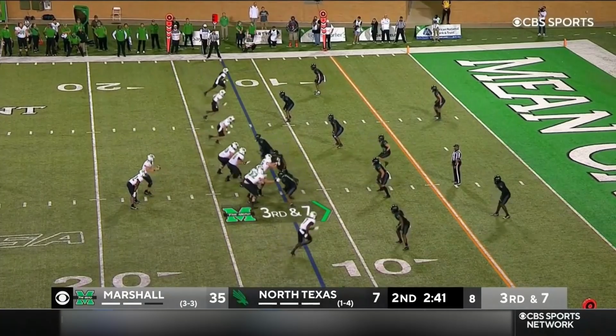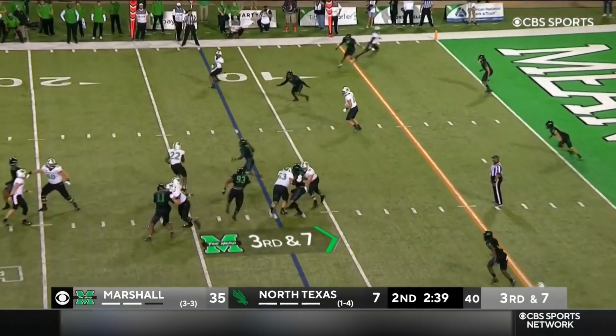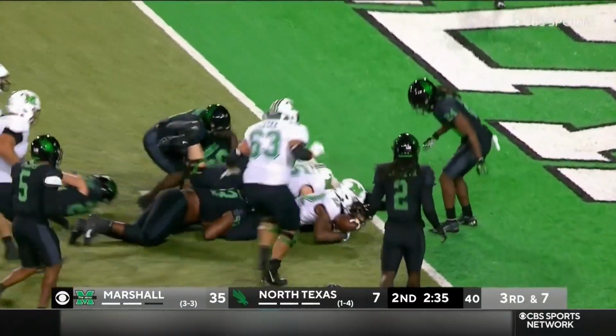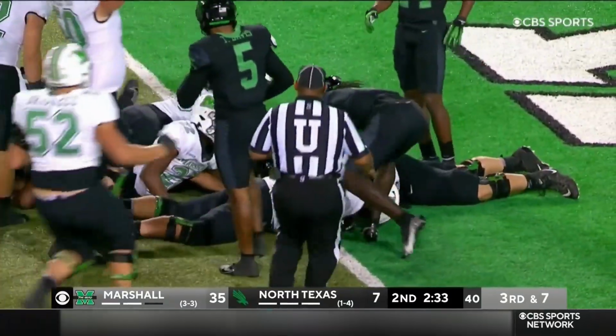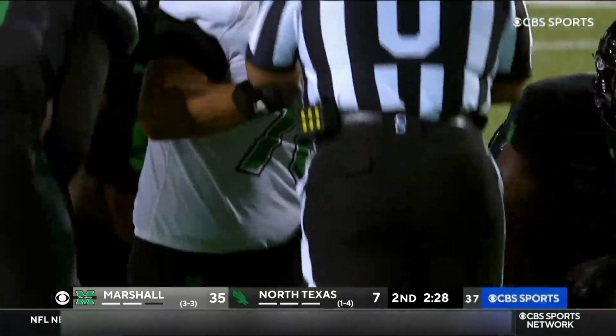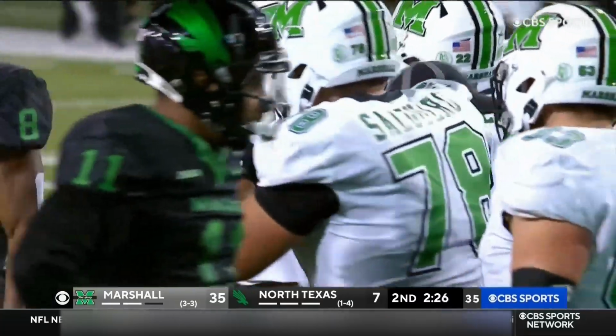Ali to his right. It is a draw. Rasheen Ali makes the first man miss, cuts it upfield, runs over a defender, stretches the ball across, and they'll mark him down at the 1. It did come out, but they're going to mark him down at the 1. It was recovered by Marshall anyway.